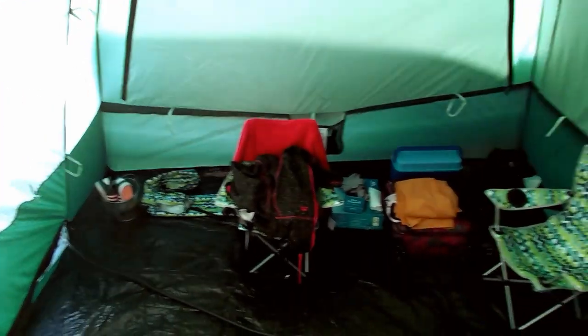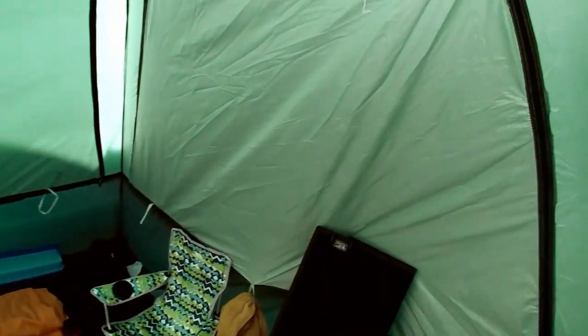No tripod, so we're going to have to deal with the camera in selfie mode. That's okay. So this is the tent. I'm just going to pan around a bit. Plenty of space. As you can see, there's a tight seal on either side. So that's just great. This is day two, so the final day, because obviously we tested this tent for other uses.